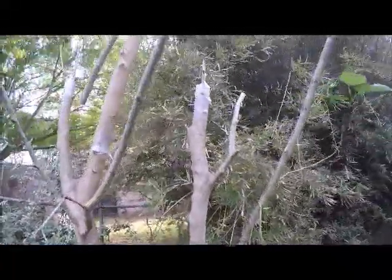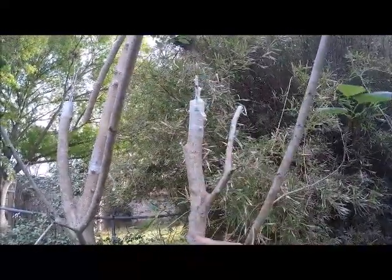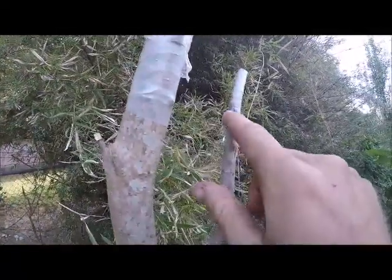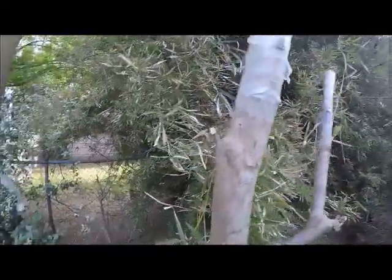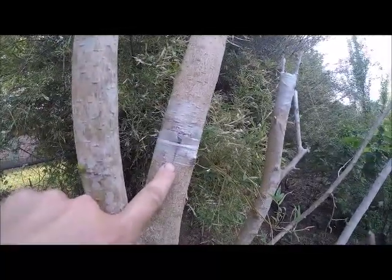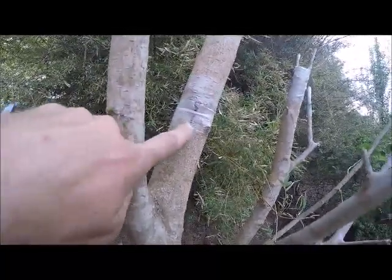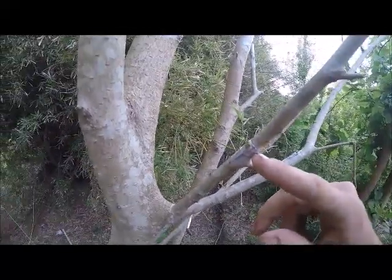Some of them look like they're gonna take. I mean, this probably will. There's a lot of energy shooting up through there. Some didn't. That's a failed bud, I think, right there. I have pulled the tape off of some. So where I tried to bud onto bigger, thicker branches, the bark's really thick, and more fails on the big branches. Right here is a bud on a thinner branch, and that's taking.